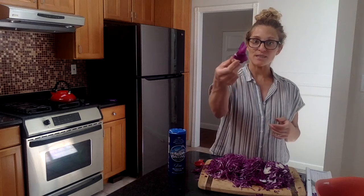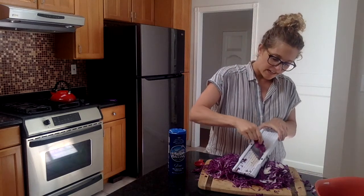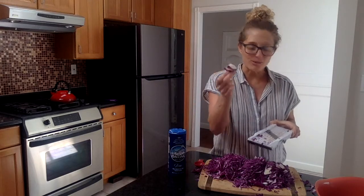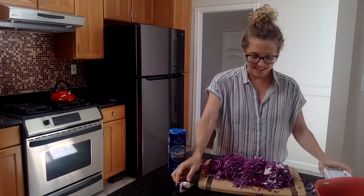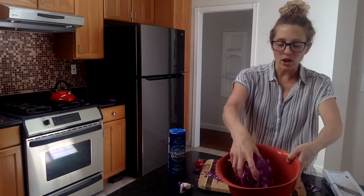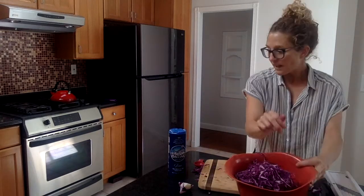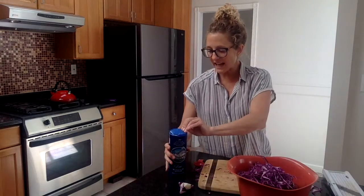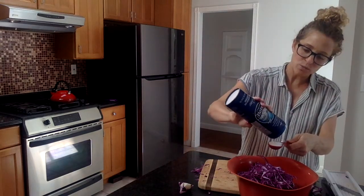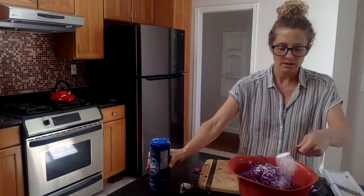I love this recipe and just cabbage in general because you can really use all of it. I'm just not using this little nub, and actually even the rest of the purple part I can shred. You could even use the little nub if you wanted to. It's a great way to utilize the entire vegetable. So now I'm gonna add all of this to a large mixing bowl. And then all I need to do is add a tablespoon of salt. This cabbage was a little bigger, so I'm gonna add a little bit more.